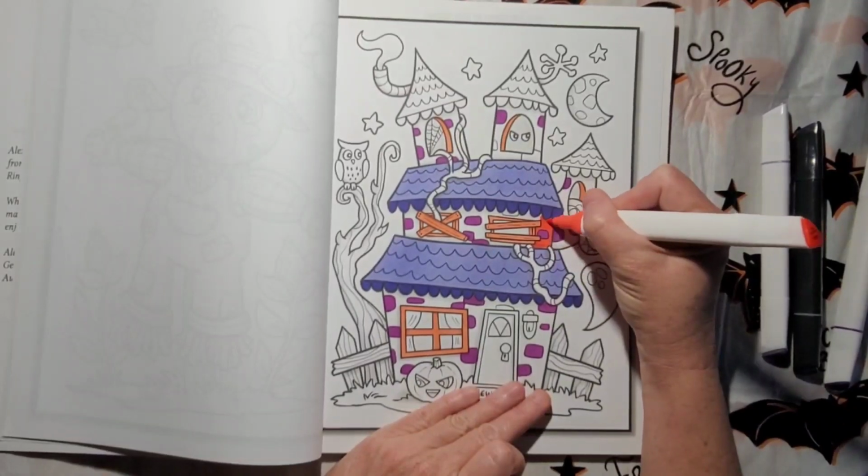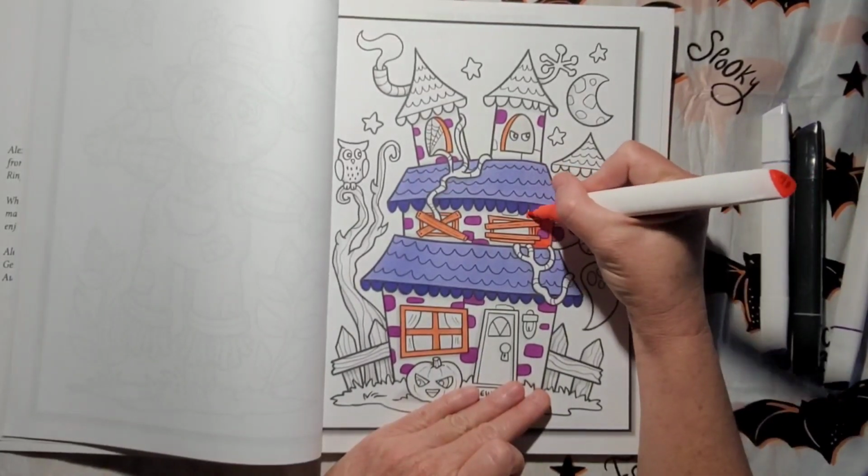You guys can color this picture with me if you haven't colored it, if you've got the book.